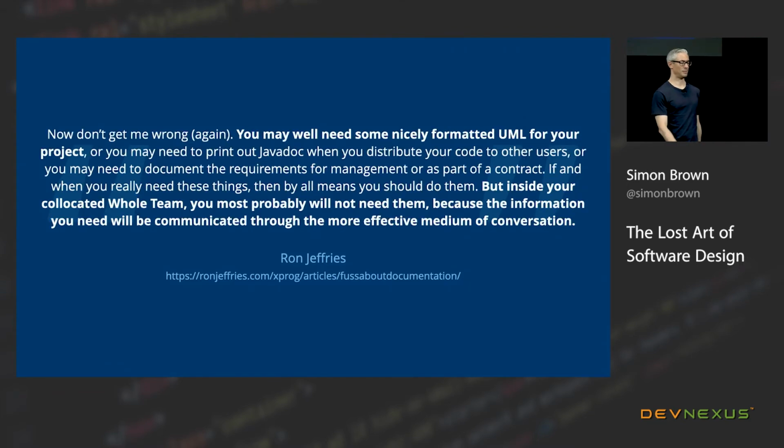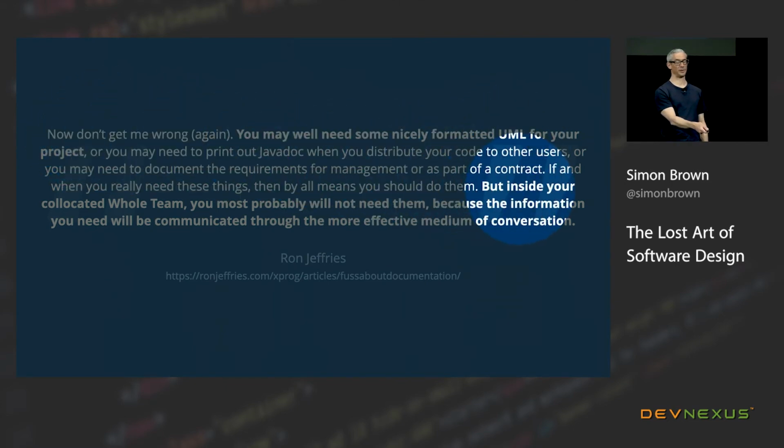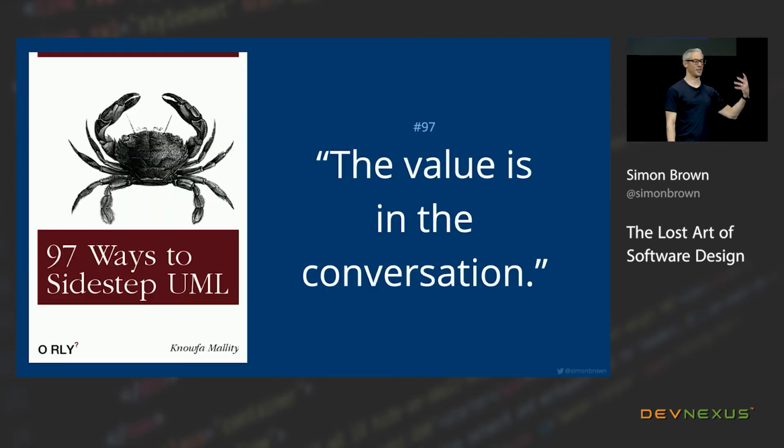More words. You may well need some nicely formatted UML for your project, but probably not. But inside your co-located whole team, you most probably will not need them, because the information you need will be communicated through the more effective medium of conversation. The value is in the conversation thing.